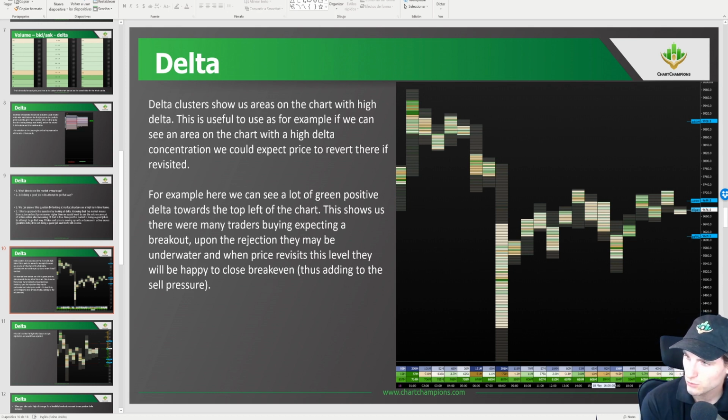So the question here: wouldn't the price with the most delta always be the point of control of the day? Not necessarily. For example, here we can see there was a high volume cluster at the high. That doesn't mean this is the point of control of the day. Point of control could have happened in the middle of the range, and then we have this. It doesn't have to be the case. Obviously, if it is, then you have even more confluence, it doubles up confluence.